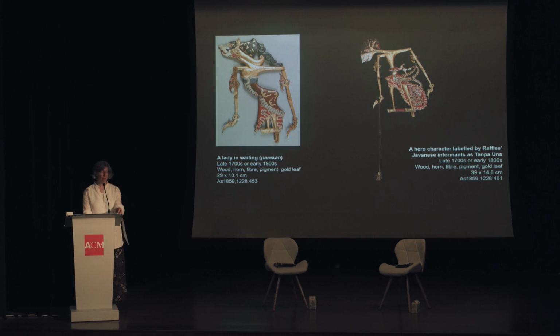And we do know from Raffles' writing that he associated the different types of puppet theater on Java with different periods of Javanese history. And he, of course, was particularly interested in history. So it might be that this group of puppets was specially selected to link with his interest in history. Many of the puppets appear to have been repainted and regilded, suggesting again that they were prepared for him.